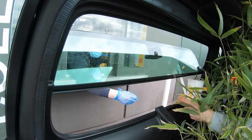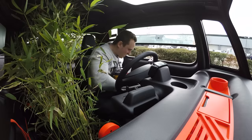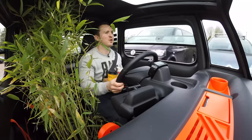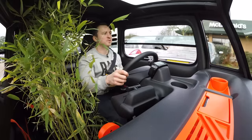Do you like my car? Perfect. Thank you very much. Have a lovely day. That was easy. Right, into drive and away we go. Bye-bye. Even though it's left-hand drive and even though the windows only open a crack, you can go through a drive-thru. No issues whatsoever. Job done. Let's eat.